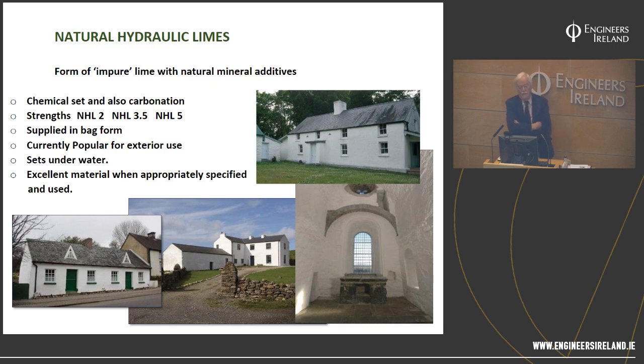It's supplied in bag form. It's currently popular for exterior use in particular. And it sets underwater, as I've described, and it's an excellent material, and when appropriately specified and used, it's highly successful. There has been some research done lately that would indicate that it hasn't always been appropriately specified. Those buildings below have been successfully done with hydraulic limes of one sort or another, although the one in the centre, in fact, was a very adventurous lime putty job in Donegal.